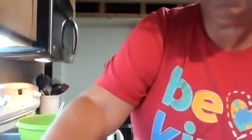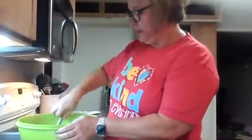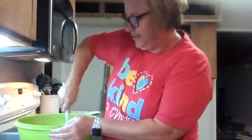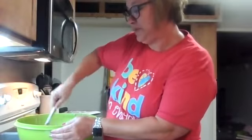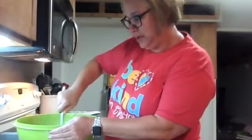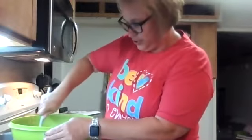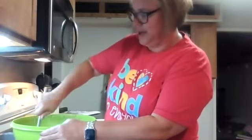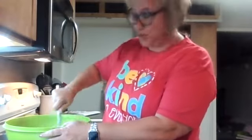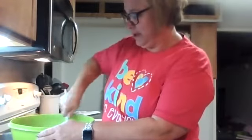I'm using my big green bowl here. Anyway, as far as recipes go, I would consider this to be kind of a physical recipe, because you just have to stir and stir and stir. And my arm starts to get a little bit tired after all of this. So I'm getting a little bit of exercise while I'm making my fudge.